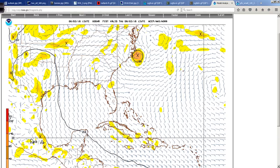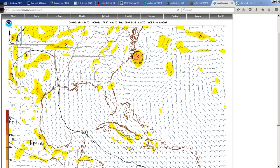This is from 12Z today. Again, what we call the morning run of the model. This is the initial conditions. And I want you to notice something here. This is what the vorticity signature looks like for Bonnie in the model field.